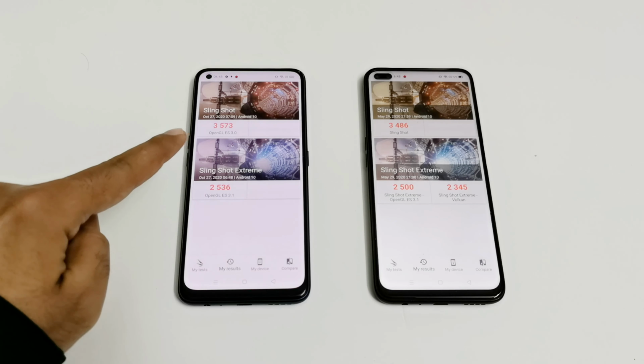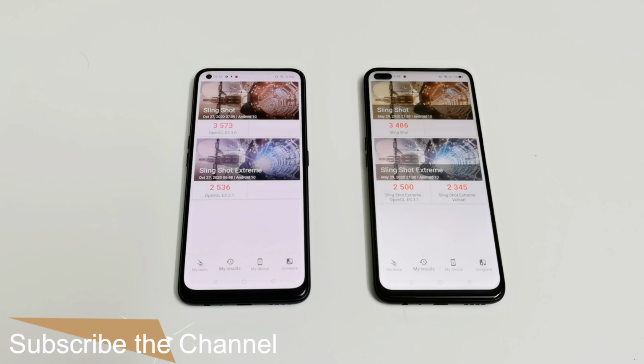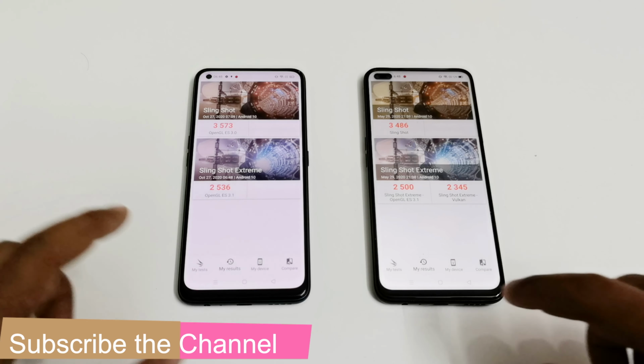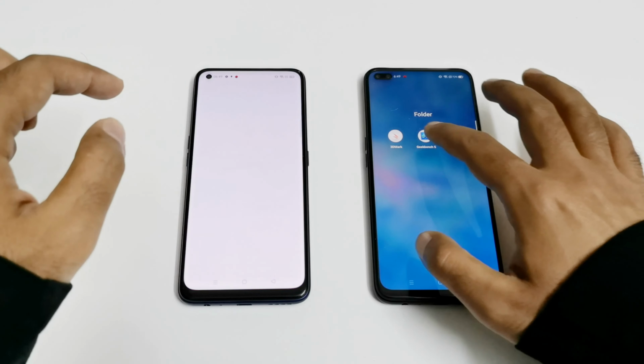For the Slingshot, Realme 7 Pro scored 3,573, and in Slingshot Extreme OpenGL it scored 2,536, while Realme 6 Pro scored 3,486 in Slingshot, and in Slingshot Extreme OpenGL it scored 2,500. So in both Slingshot and Slingshot Extreme OpenGL, the performance of Realme 7 Pro once again is slightly better compared to Realme 6 Pro. So once again we can consider Realme 7 Pro the winner in this test as well.